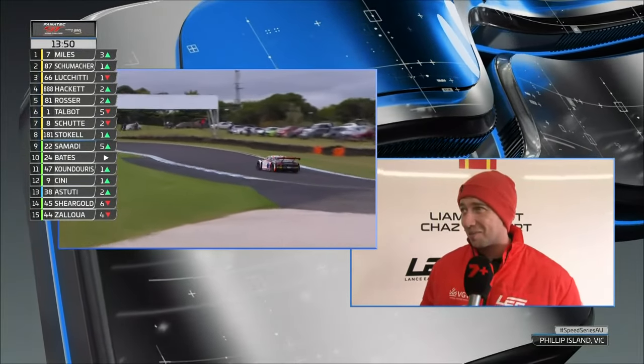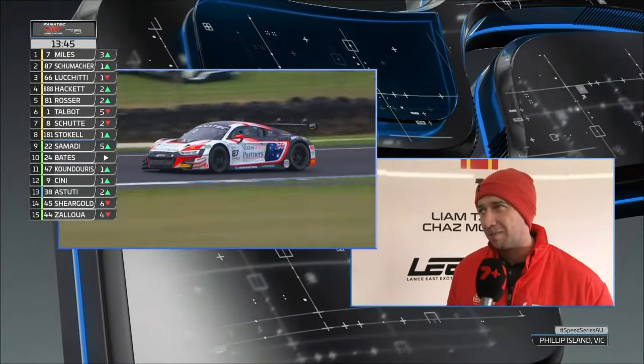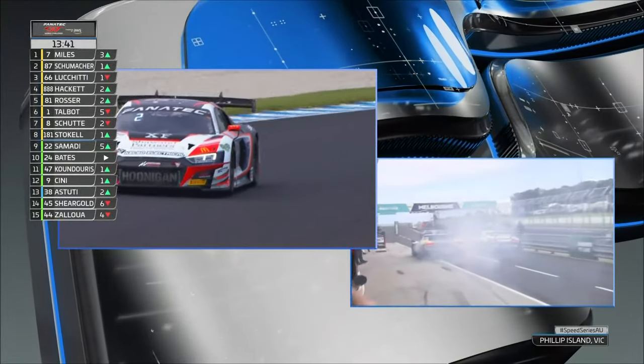But as everything goes on when you're driving, you're getting your helmet off and all that kind of stuff, chaos can happen within a minute or two. So, really a shame for Liam, whatever's happened out there. But I'm sure he's pushing hard to try and make up every position he can out of the finish.